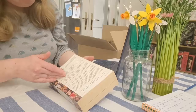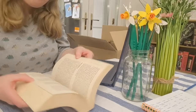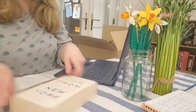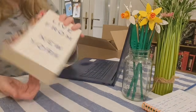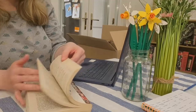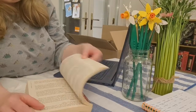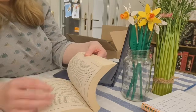Oh, this. Yeah, this is a US publication, but again, I can imagine it having a lot of appeal. As you can see, it's Live from New York, Saturday Night Live. Do you watch Saturday Night Live? Yeah. Have you watched the British one? Is it any good? Oh, okay. Well, okay. So this is set out like an oral history of Saturday Night Live.